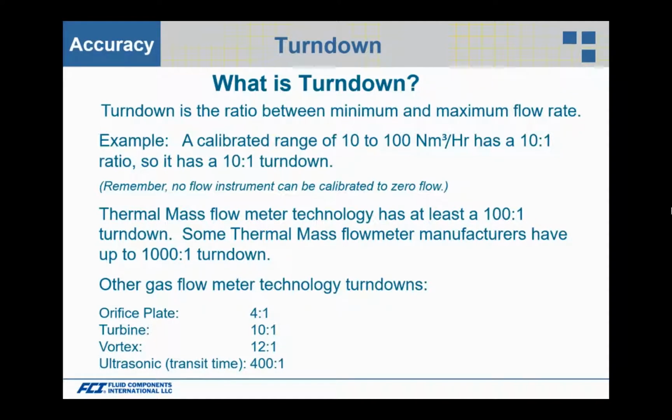To give you an idea of other gas flow meter technology turndowns, orifice plate is typically 4 to 1. A turbine meter, 10 to 1. Vortex, 12 to 1. Sometimes I've seen them 14 to 1. Ultrasonic transit time is typically 400 to 1. So it kind of gives you an idea of what thermal mass flow meter technology can bring for your application.